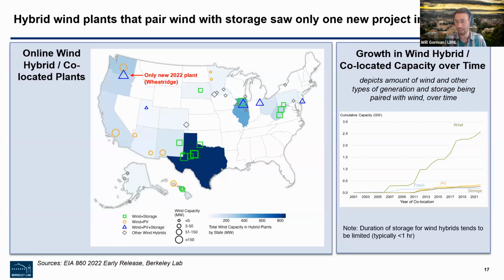And you can see that in the chart on the right, the cumulative capacity of different components of these wind hybrids over time. There's been a steadily increasing trickle of these projects, but nothing as substantial as what we see on the next slide, which, see if this will move forward.